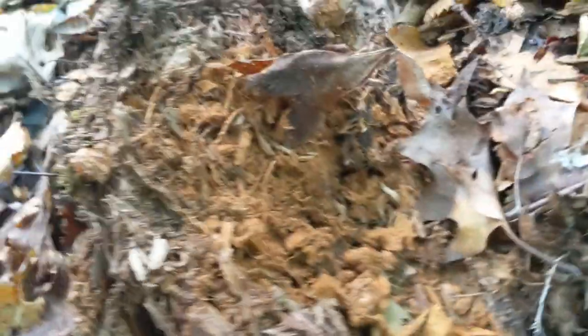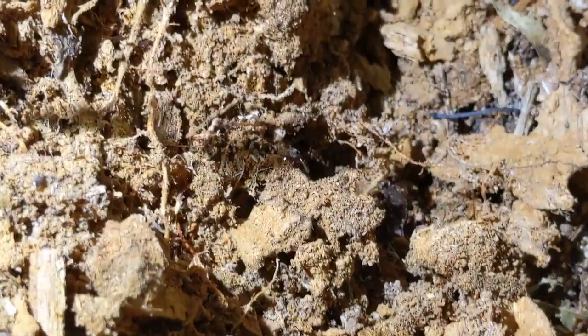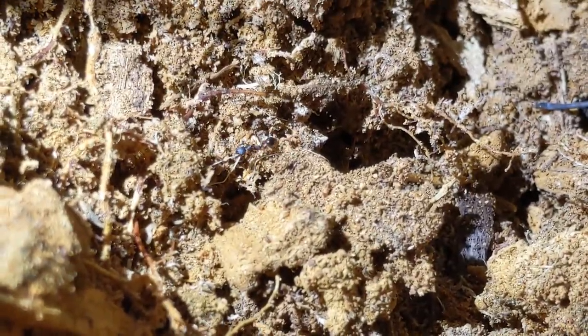Yeah! So the first ants that I find here are pretty neat. Got my flashlight. These here are Formica. I managed to find them. It's a big old nest of them.